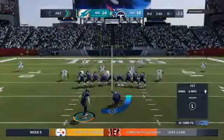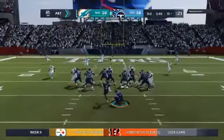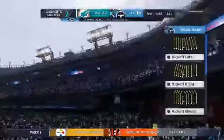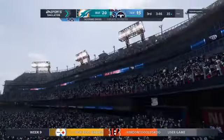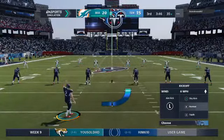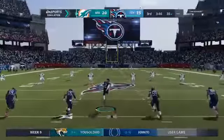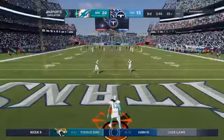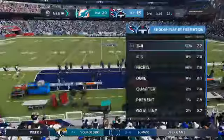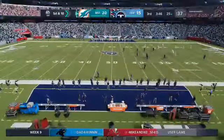An extra point attempt here still to come. And this is back to a 5-point game. Makes the score Dolphins 20, Titans 15. A 5-point game now as here comes the kickoff. And no return on this one as the fair catch is signaled for and taken. The Dolphins take over 1st and 10.